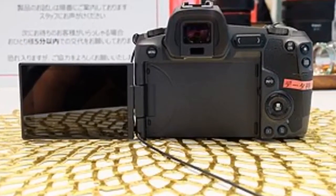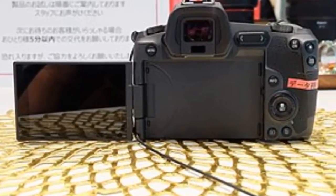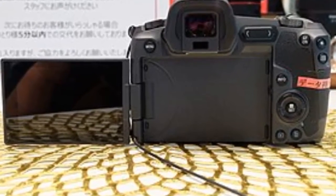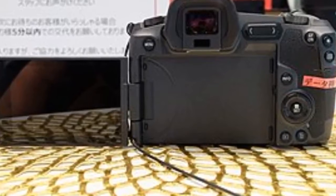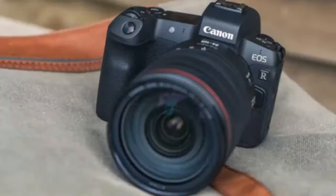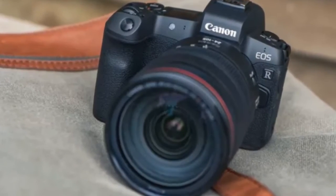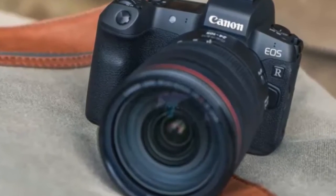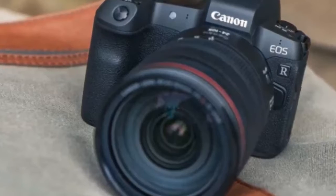The EOS R is capable of shooting at 8 FPS, that's faster than Canon's own EOS 5D Mark IV, but behind both Sony's Alpha A7 III and Nikon's Z6. This drops down to 5 FPS with focus tracking, or a pedestrian 3 FPS if you want to use the EOS R's tracking priority mode.